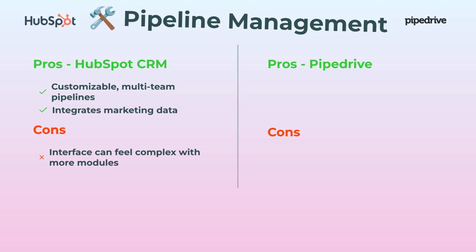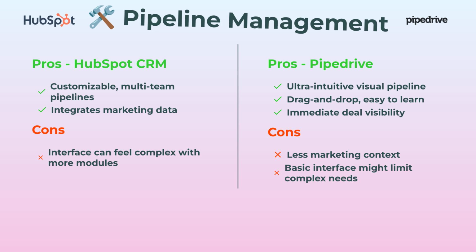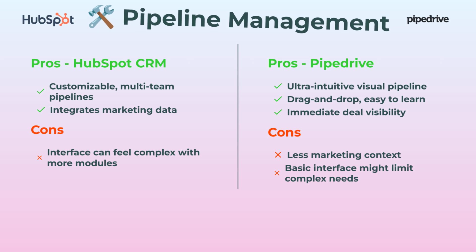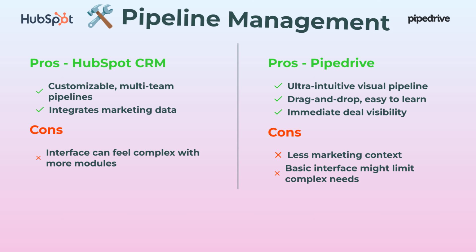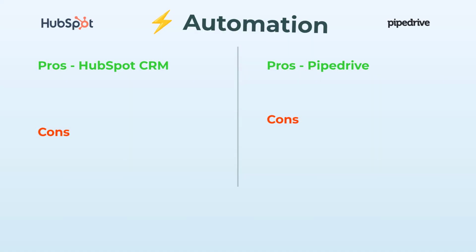Now, Pipedrive. This is like the MVP of visual pipelines. Drag and drop, see your deals move, super intuitive. It's one of those apps you can just pick up in a half hour. For sheer ease and instant deal clarity, Pipedrive's pipeline setup really shines. They're not messing around here. Winner? Pipedrive. On to automation.